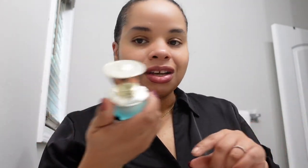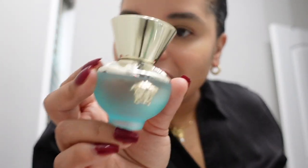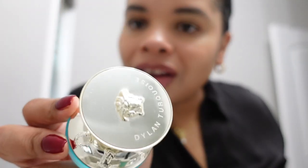Okay, really quick, the scent of the day is gonna be Dylan Turquoise by Versace. My daughter and her boyfriend got me this for Christmas. I think it was last Christmas. So I'm gonna wear this today. It smells so girly and feminine, and the bottle is really pretty. But yeah, this is the scent of the day. Let's go.